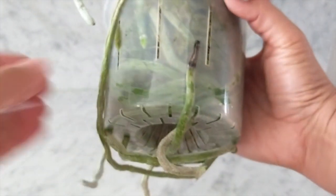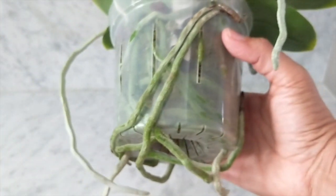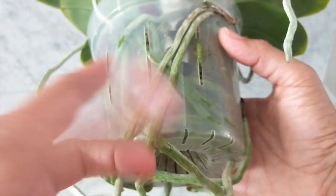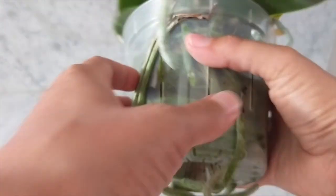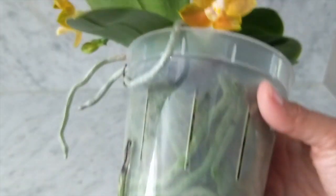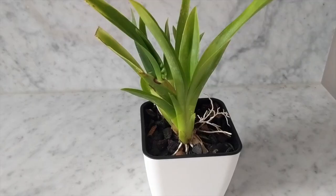The root system is just insane. It actually outgrew its pot right away, and I'll never buy these repot-me pots again just because I'm going to have to cut through this now. So I'll be repotting this soon, making sure that this orchid gets what it needs. But this is one of my faves, and it's doing really well.